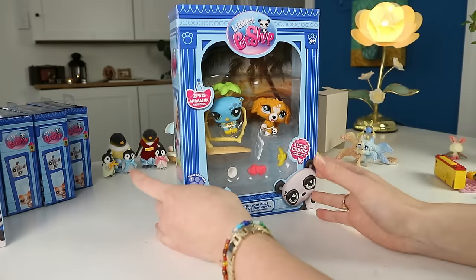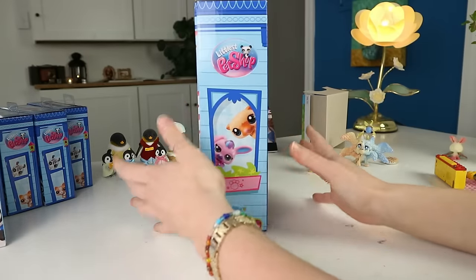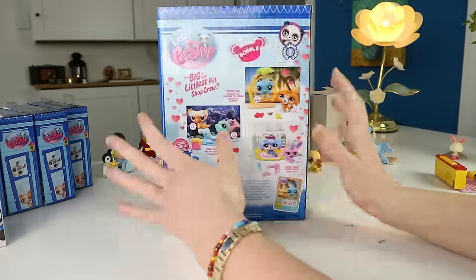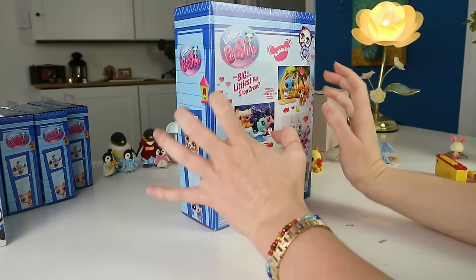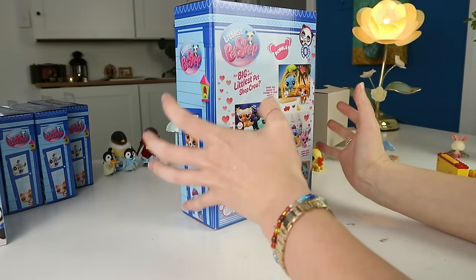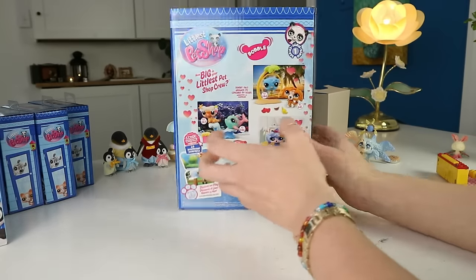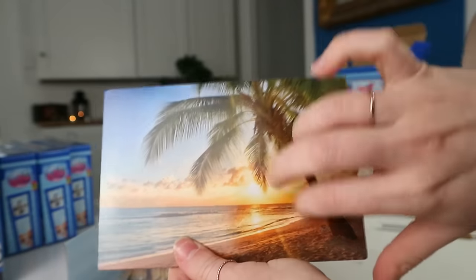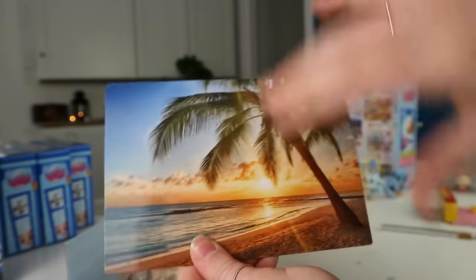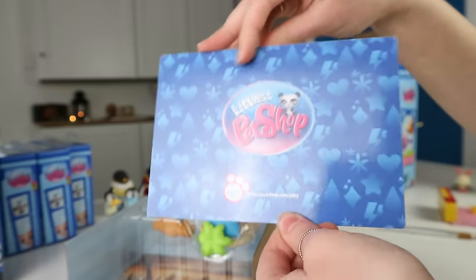Okay, can I just say that Generation 7, their boxes are so gorgeous. I just love how they package things. I have not been able to bring myself to dispose of any of the boxes. I've been using them to store things in. Ooh, it's a very hard card showing a little beach scene. And on the back it says Littlest Pet Shop. I didn't know they come with these little backing cards.